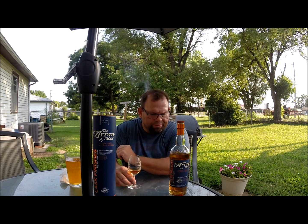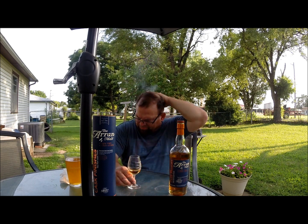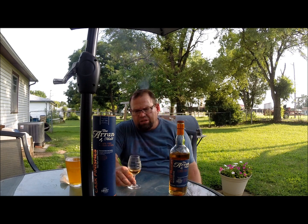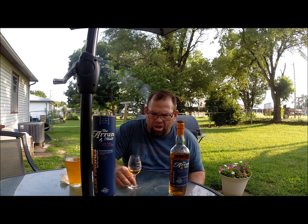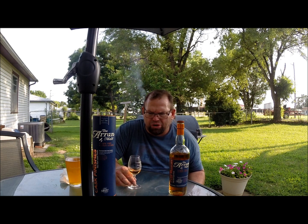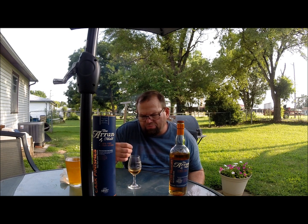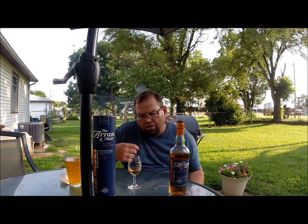Almost like a, I can't really put my finger on it. I don't want to say it's just a sugar syrup, yeah, simple syrup. It's not really simple syrup per se, but it's probably more along the lines of simple syrup in actuality. I mean, that's really honestly where it's at, I think.